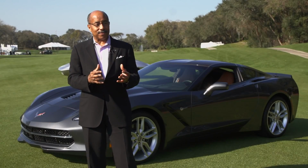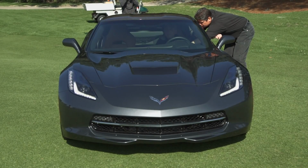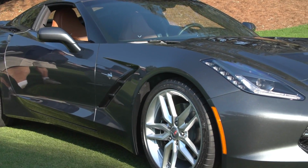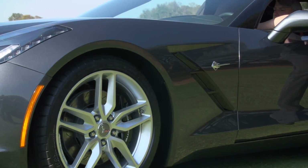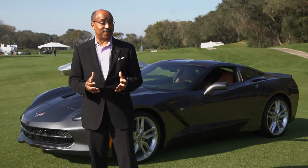The sum of this whole vehicle is absolutely amazing. But if I think of any individual elements, it'd have to be the shapes of the fenders, the front fender, and how this long line really begins up by the air exit and runs the length of the car. The interior is a huge surprise to everyone.